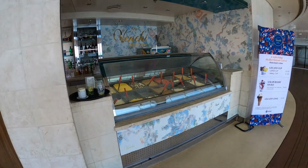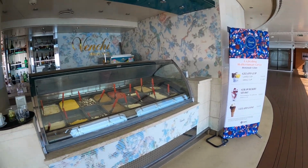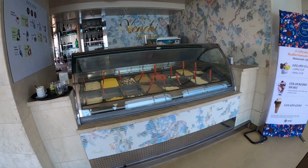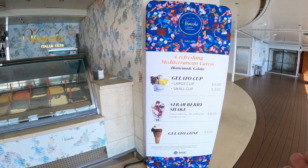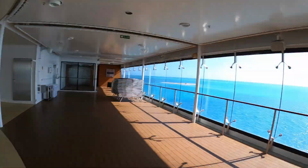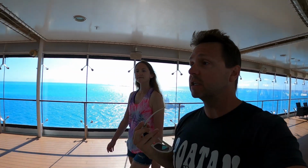All right, so if you're looking for gelato, it is an upcharge, but they have it right here at Vinci Italia. It's just on the backside of that Triton bar in the Aqua Park. It's right there, $6 large cup, $3.50. If you want a shake, it's like $8, but that's really not too terrible compared to the prices in the States. And then that's going to bring us back down.